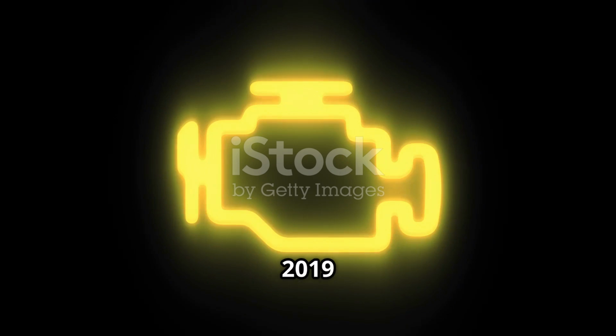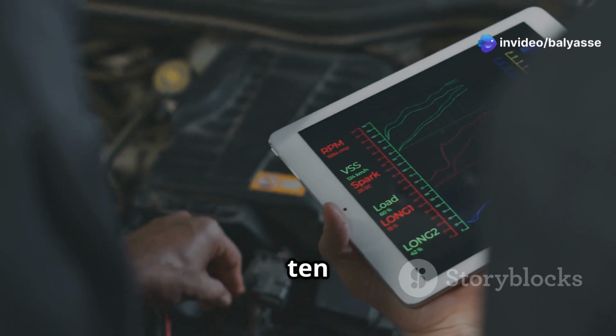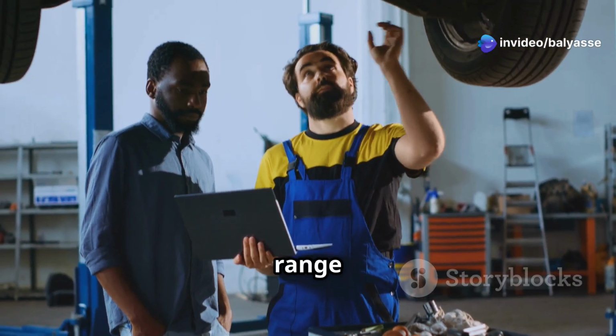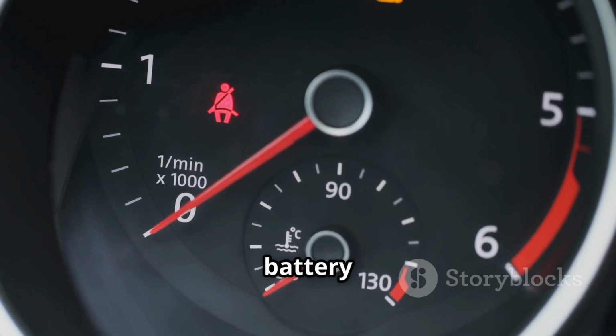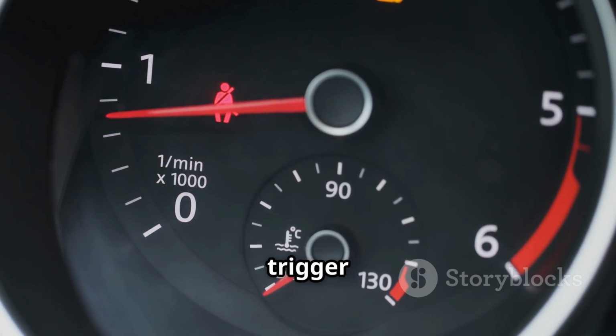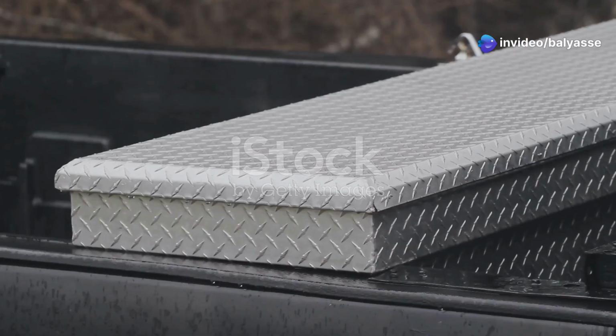Moving on to the 2019 and newer models, electrical system faults can be a problem. The likelihood is about 5 to 10%. Repair costs can range from $300 to $800. These models can experience battery or alternator issues which might trigger warning lights or cause power loss. It's important to test all electronics and ensure consistent starts.